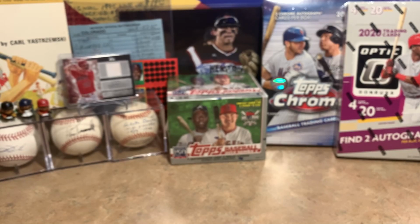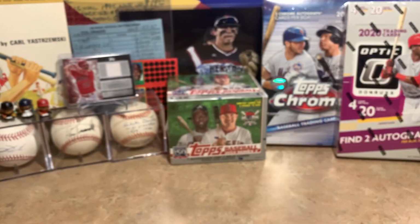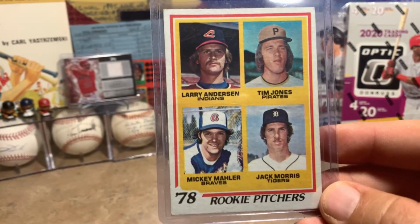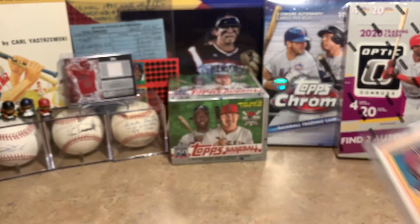The next stack of cards all have something in common, which is they all played on the 1984 Detroit Tigers World Series championship team. And I've been trying to collect all of their rookies. I haven't gotten very far, but you'll see one of these in my top five also. So first up is a Dave Rozema Topps card from 1978. A couple of other 1978 cards include a Jack Morris rookie card. And in the top left is Dave Bergman. He was the first baseman and DH for the 84 Tigers.